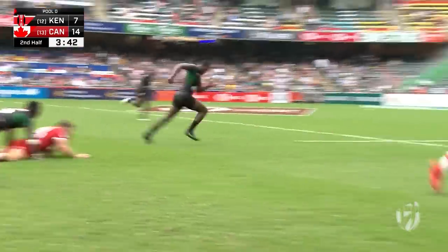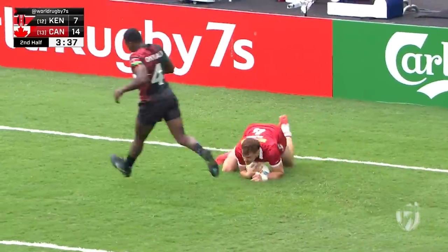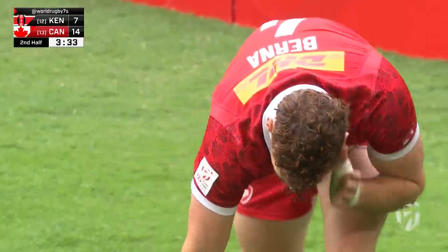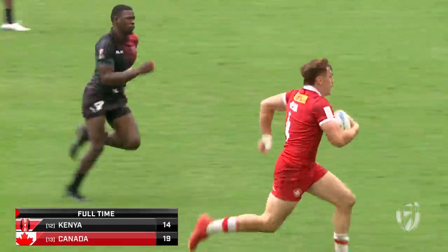What a ball from the mullet man. It's beautiful. And Phil Burner will go in for Canada. A glorious score to win their first game here in Hong Kong. They defeat Kenya by a score of 19 points to 14.